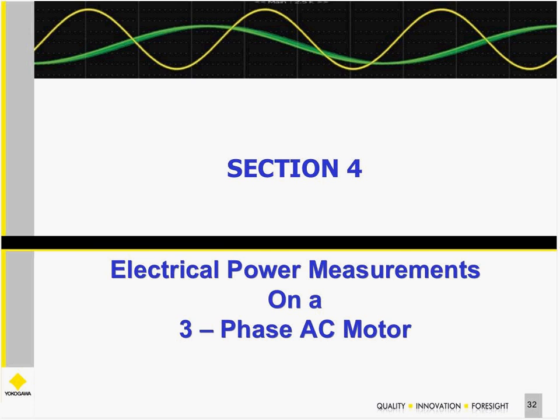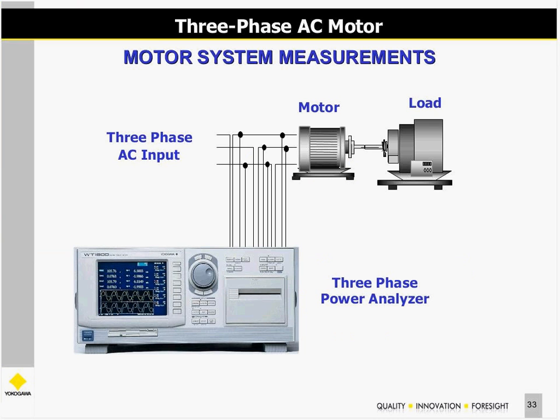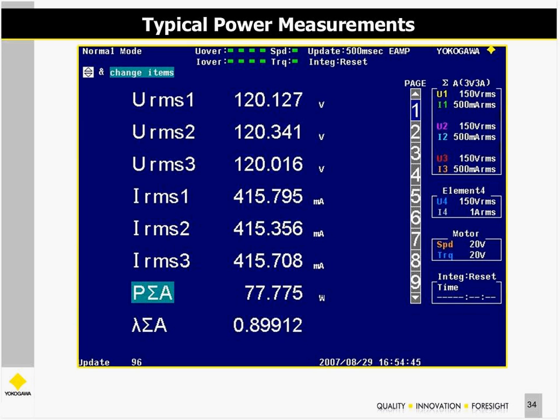Let's look at electrical power measurements now on our three-phase AC motor. So we've got our motor. We're going to look at the three-phase input to the motor. This is a screenshot from one of the Yokogawa power analyzers. Their functions can be changed, the way we read it, but this is just a typical set of readings that you might set up.